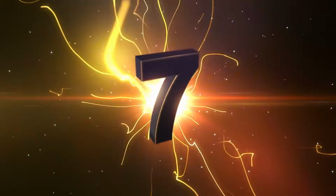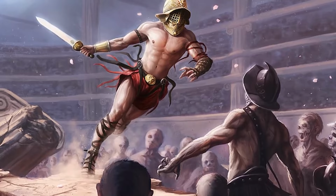Number 7, death before combat. With most of these Roman gladiators, they are trained, they understand a specific style of combat, and they're paired off with an opponent that's somewhat equal. But not all of these gladiators are UFC fighters. Not all of them are Russell Crowe, okay?